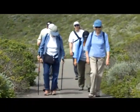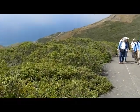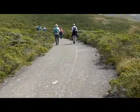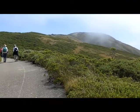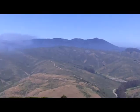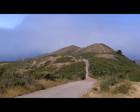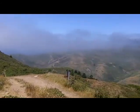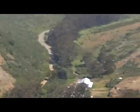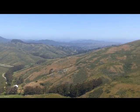Gonna get up this really steep stretch here, and you think you're almost there, and then you turn around and look and realize that's where you're headed over there. More uphill. So now we're looking back towards the ocean, panorama back from the ocean over Tennessee Valley, which is down below here, and we'll be hiking across the ridge on the other side towards Mount Tam in the fall.